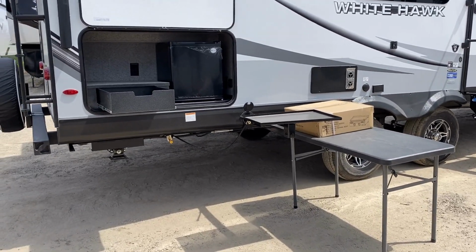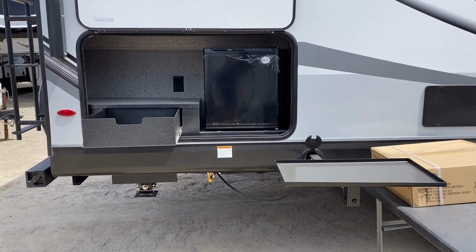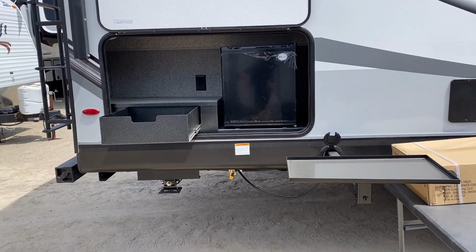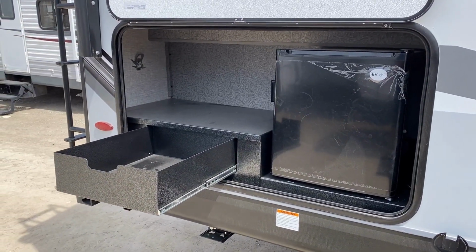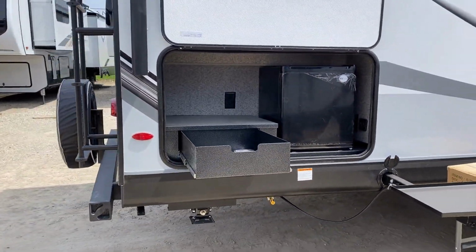Now that big cardboard box, that is the griddle that would go on this little extended tray that's in the bottom right corner of the screen right now. Now, if you want to, you can turn that tray 90 degrees the other way. You do whatever you want with it effectively. And over here, we have our little dad's medicine cabinet. Perfect little spot for the bottled water and the barley pop.